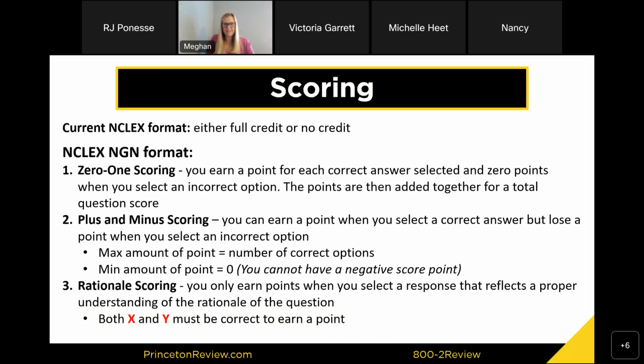All right. Scoring. Now, in the current NCLEX format, you either get full credit or no credit, right? Now we're going to have partial credit. They have defined these. They have not 100% come out to say which ones would be which, but you can kind of guess what is what. So I will go through the 3 types of partial scoring.